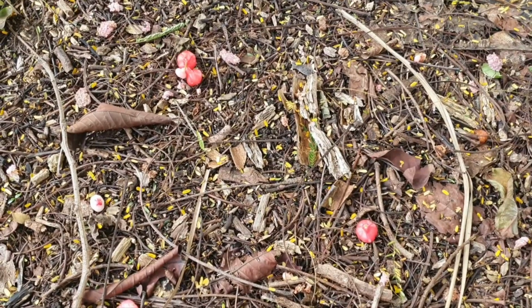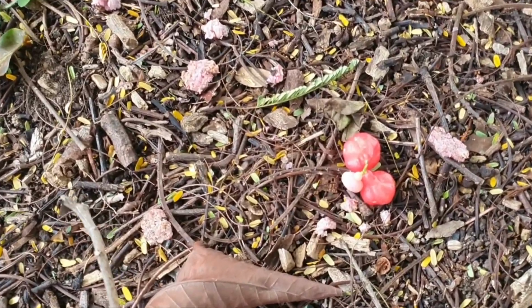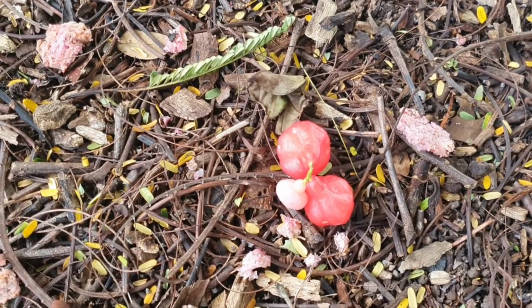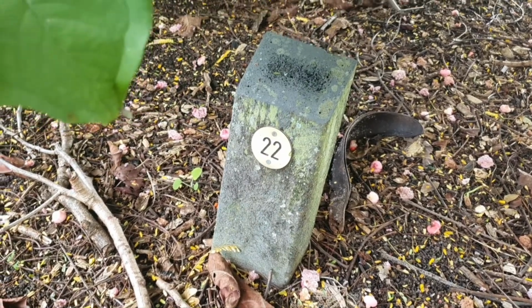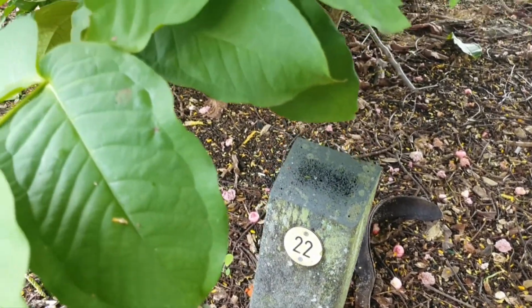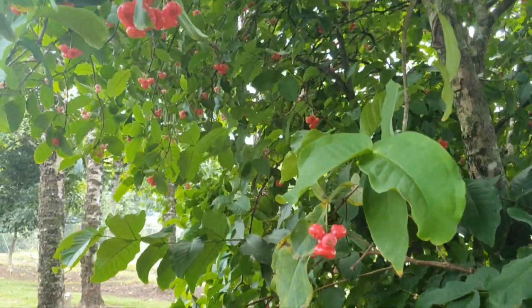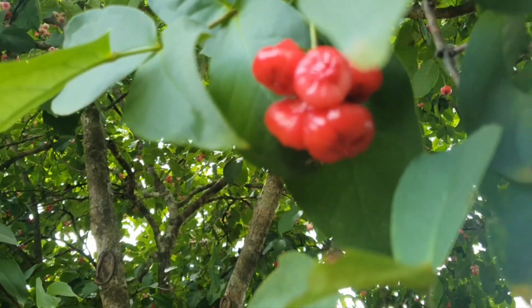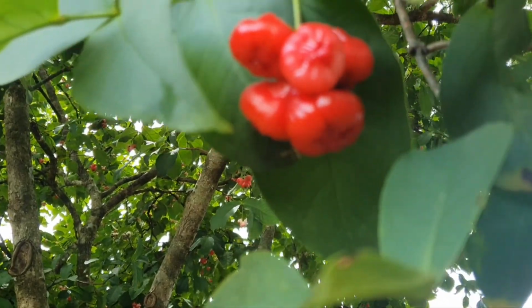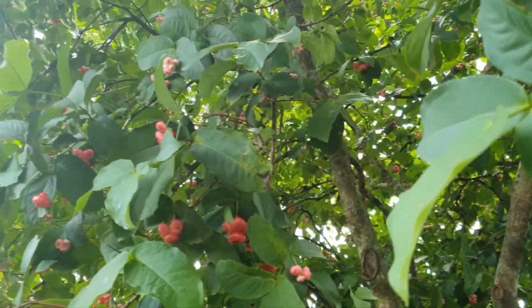Oh, another one of my favorite fruits. Can you recognize it? Exciting. It's at number 22, the number of light. So let there be light. Look what I found. Be careful, some of these fruit are unknown and unsafe. No, this one here you know. When you see this one, you're going to be excited.